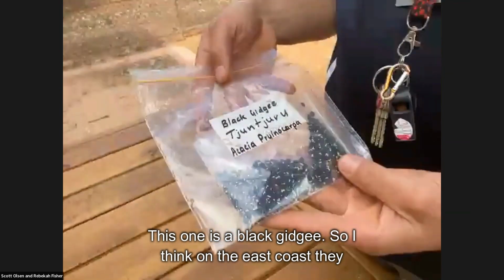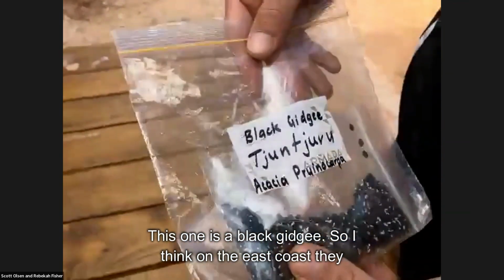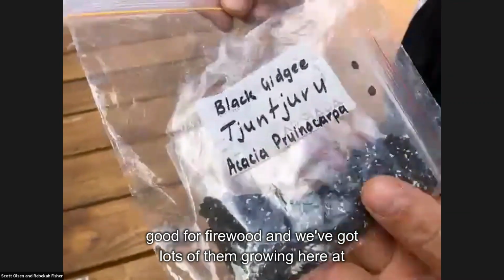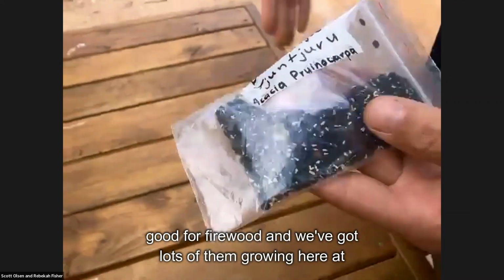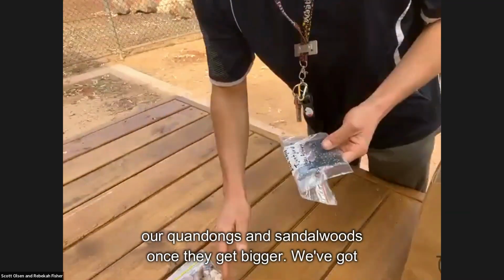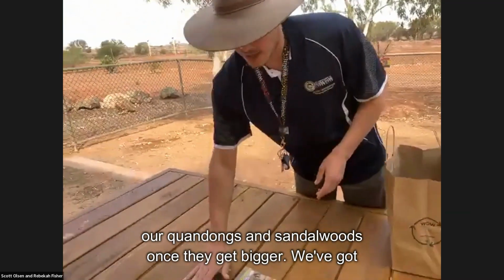This one is a black gidgee. I think on the East Coast they have gidgee as well. It's a really, really hard timber. It's good for firewood, and we've got lots of them growing here at the school. So that would be a great tree to use as a host for our quandongs and sandalwood once they get bigger.